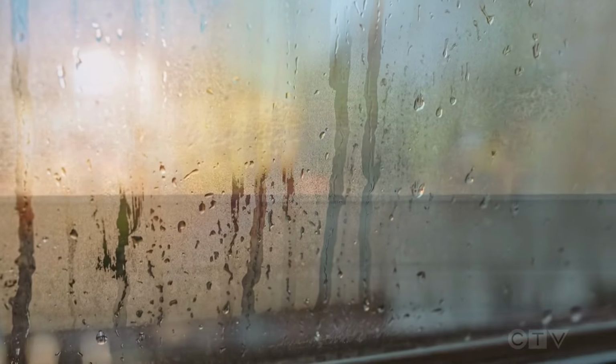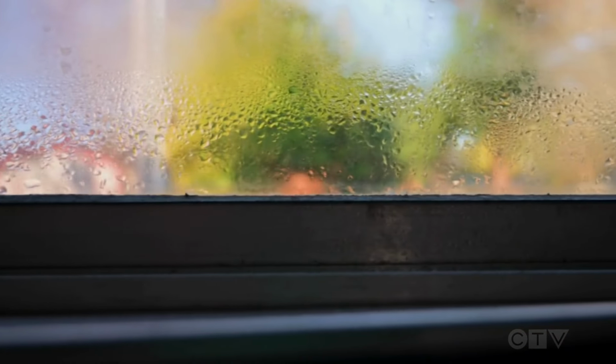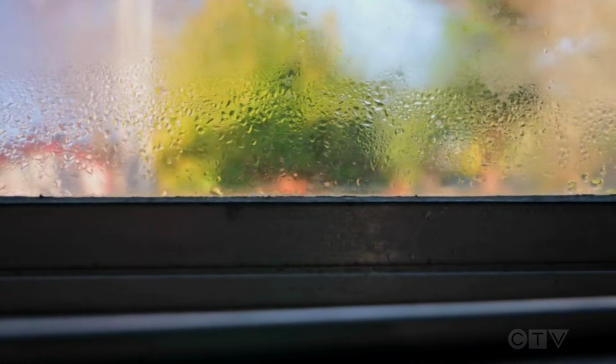The second type is condensation in between the panes. So if you've got a double pane window or a triple pane window, you might see a bit of fogging or some condensation in between the panes. Now that is a definite indication that something's wrong. So if you notice that, it would be a good idea to consider replacement or at least having an expert come out and take a look for you, right? Okay. And then what if we have condensation on the inside of our windows?